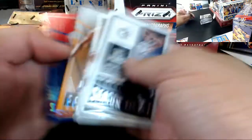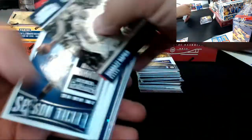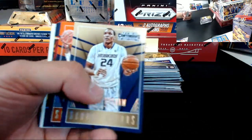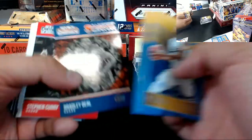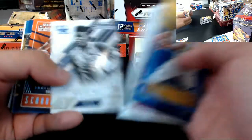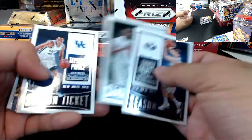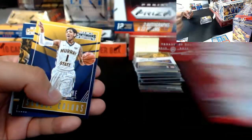Kyrie Irving. All right, stack two. Season ticket, Andre Drummond. Up and down random. Norman Powell, Kevin Looney. For the Debs. Jimmer Fredette. Game day, Rashad Vaughn. There's a D'Angelo Russell school colors insert for the Lakers.